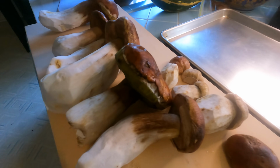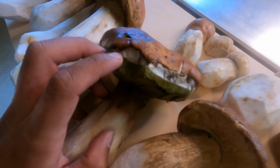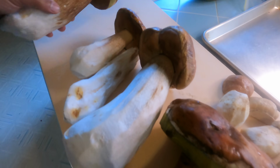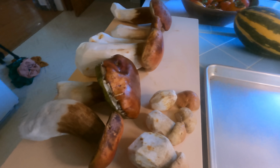You can take a look. So I actually take this part off. We'll tear it up. Well, actually, it splits apart. I'll show you in a second here. And I dehydrate that separately. So yeah, let's get to it.